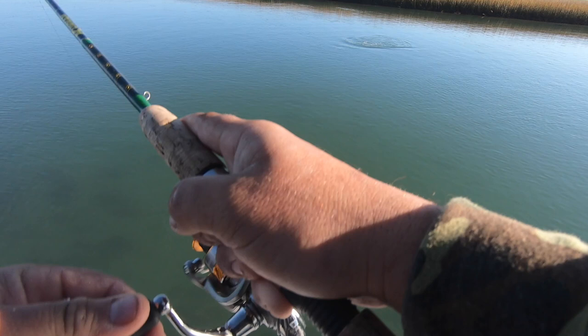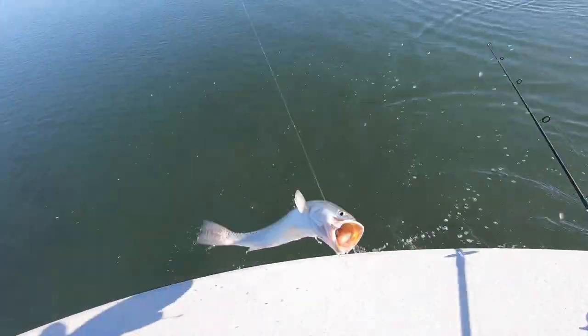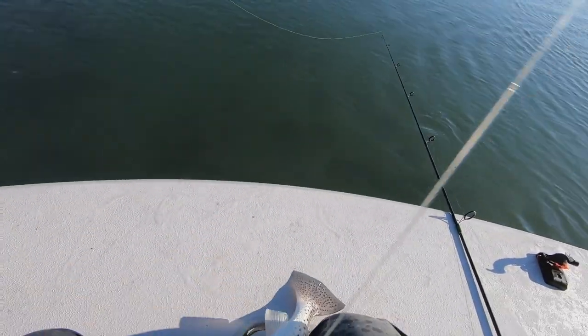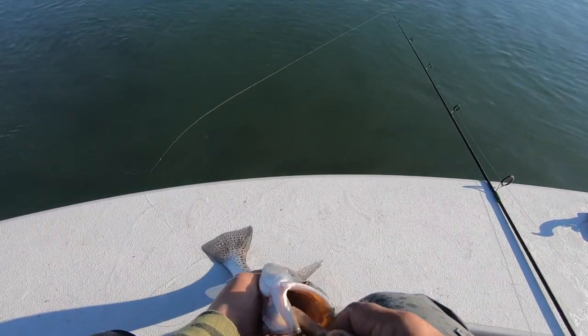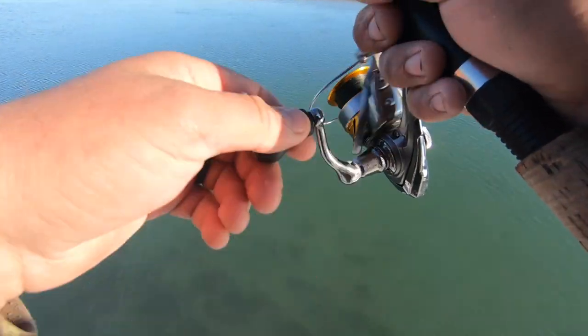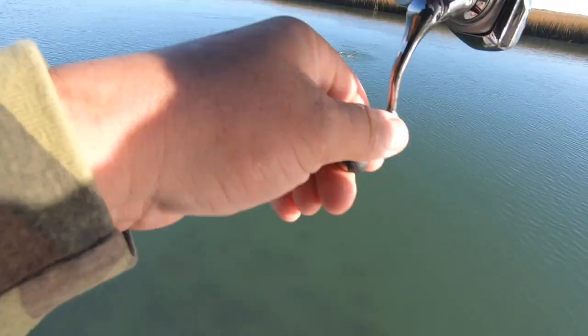There he is. So sick. Try to get over a nice little pot of them. There he is. Little guy. Could you see it?